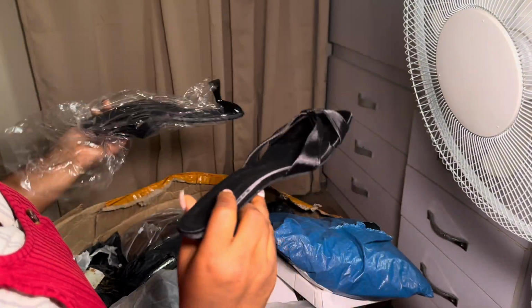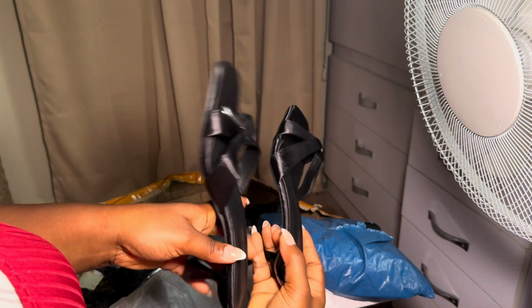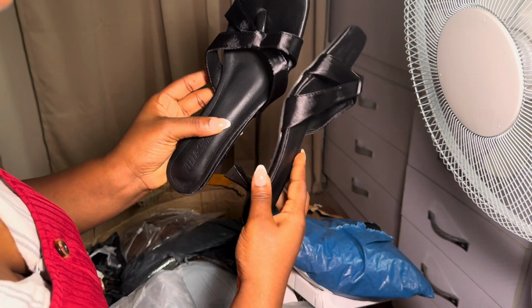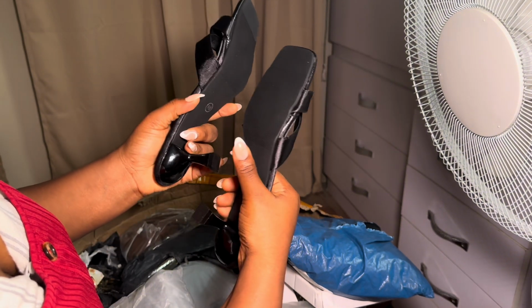I really love the quality of these shoes. When I checked them out, I was so impressed. And you guys see, like, the quality is amazing. The sole, everything is just so nice, and it's definitely going to last for a long period of time. I can literally tell from how it feels.